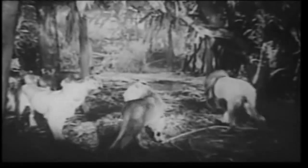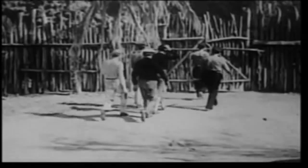Let us see the way in which these animals are trapped and brought back alive. First of all, you build yourself a stockade of stout bamboo so that you may live in comparative safety. Then you dig a deep pit, which you cover lightly with leaves and twigs. And then you wait. Sooner or later, something is bound to drop into your trap.